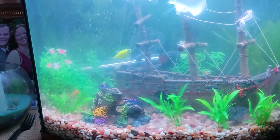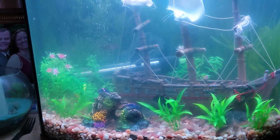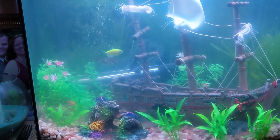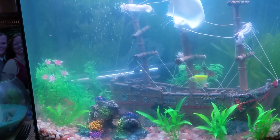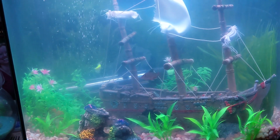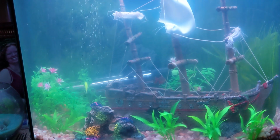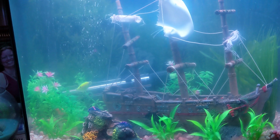So I've got here, they are, two or three, I can't remember, I think I only have two of these guys left. They look like they got a disease a while back, and we did a major tank clean because the tank was starting to smell bad, and changed the filter media and everything. And lost one right after that that I think was already going downhill. And then lost another one. And then we had three for a while.